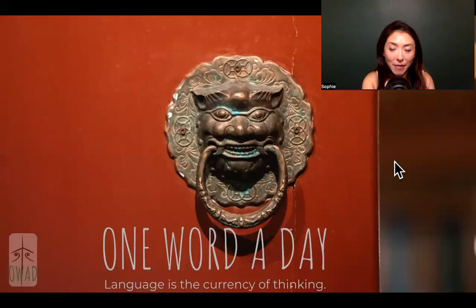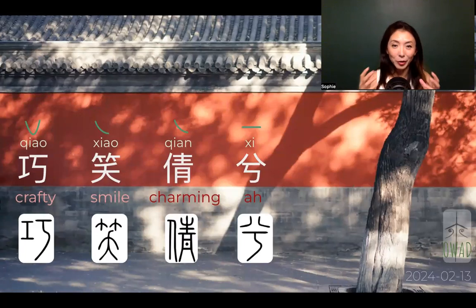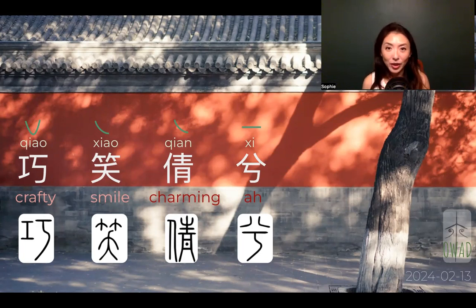Let's continue unpacking some Chinese expressions talking about our ideal beauty. So today we're going to talk about a particular focus of the culture. It's on female smile. And the way Chinese say it is 巧笑倩兮,巧笑倩兮.